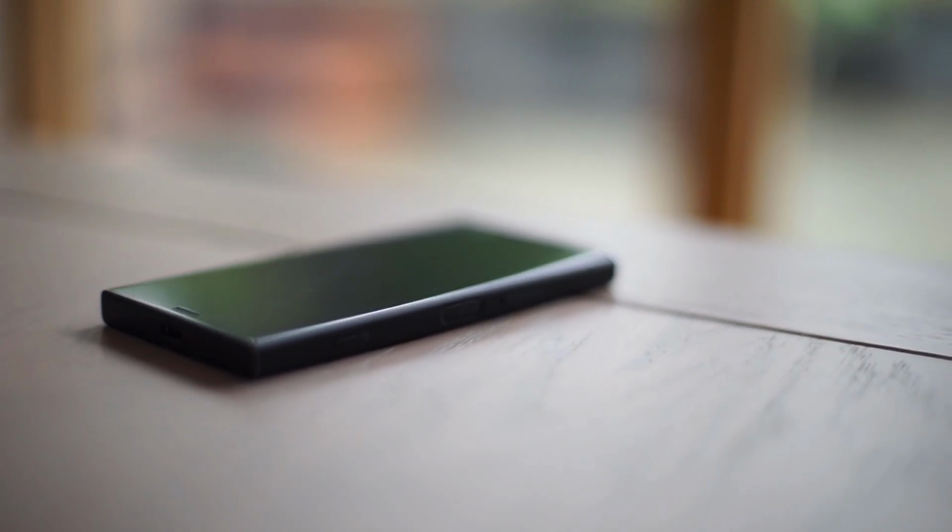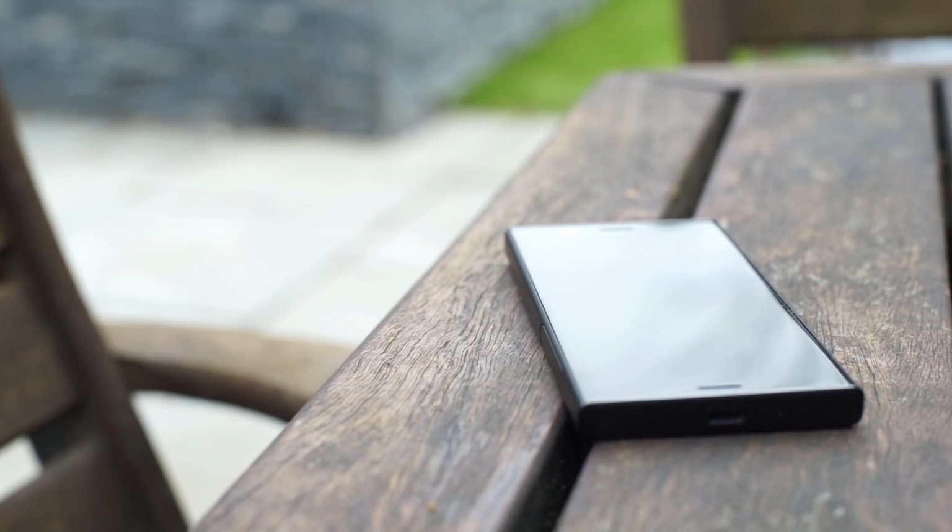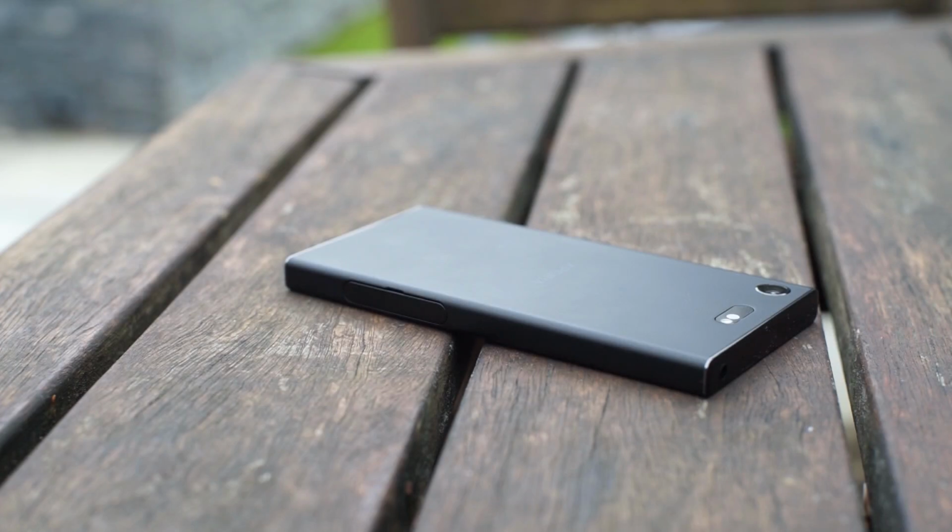It seems unbelievable to think that within less than a decade, a 4.6-inch screen has gone from being bigger than we would have imagined on a phone, to now being considered small. However, in an age dominated by big screen phones, the XZ1 Compact is the answer to many smartphone users' desires.